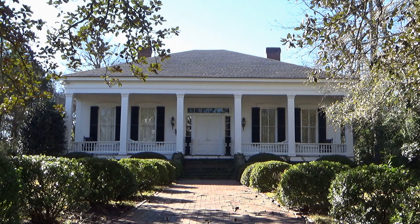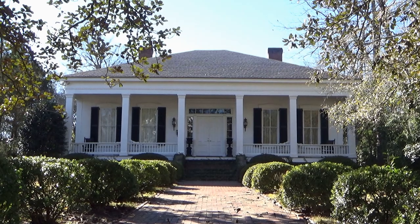In the 1970s, it was sold to J. Emory Rylander, who implemented major renovations. Following the death of Mr. Rylander, the home was sold to Dr. Henry King Stanford, who served as president of both Georgia Southwestern State University and the University of Georgia.